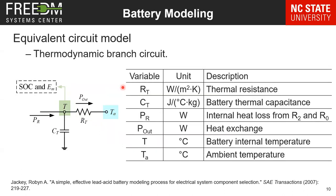Here is our second part of the battery model. We call it the thermodynamic branch circuit. The function of this circuit is to calculate the battery cell temperature. We're using an equivalent RC circuit to represent the thermal model. When we calculate the internal heat loss, which is I²R from the internal impedance, we use this RC circuit to calculate cell temperature. Furthermore, we use this cell temperature, which is T here, to update the state of charge and the internal voltage. This is the connection and the configuration of our battery model.